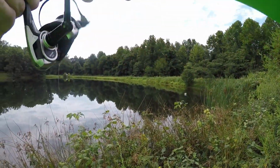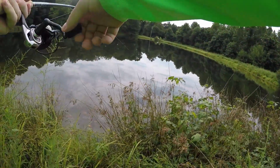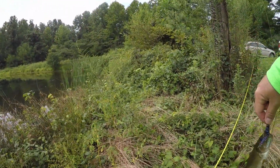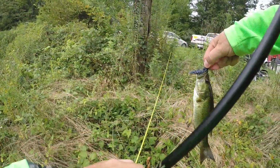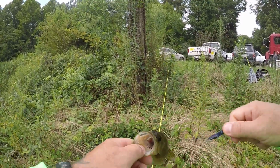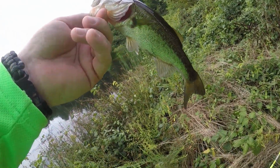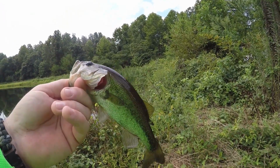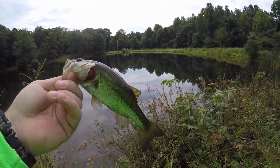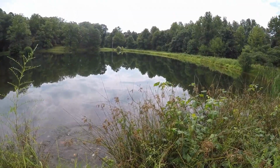There's one. That was a pretty good jump. Come here. Helgramite. He hammered that on the helger. Like just a quick twitch and bam, there's a fish. Alright. Another little bass. Dink. There's another one, guys. Little dink, but you know what? I'm not complaining considering it's almost August, end of July, and at least I'm catching fish. Yeah, can't complain. Get him back in there.